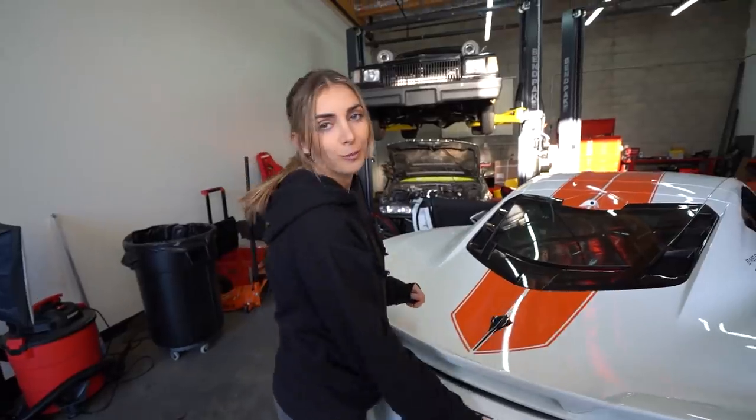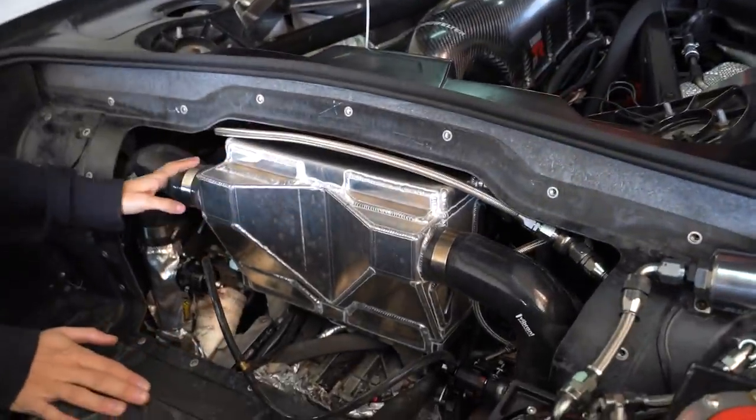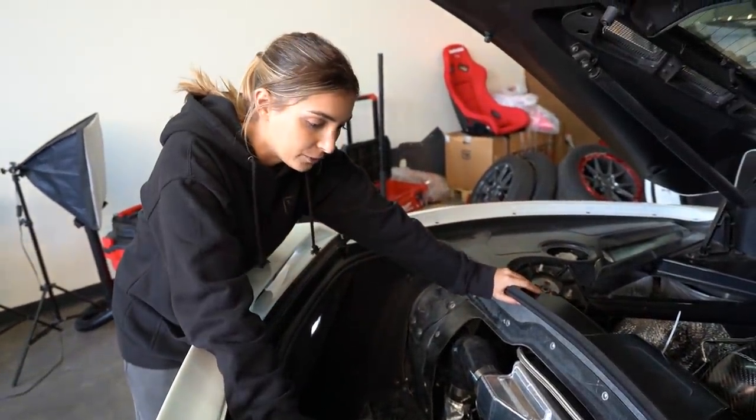So let me show you what we've kind of done and what we've cleaned up. First and foremost, if you guys remember, we had a hairline fracture in the old intercooler. Pites sent us out a brand new intercooler. It's also been gusseted, reinforced, and back purged. So the welds are beautiful. They will hold. It's a very beefy intercooler.